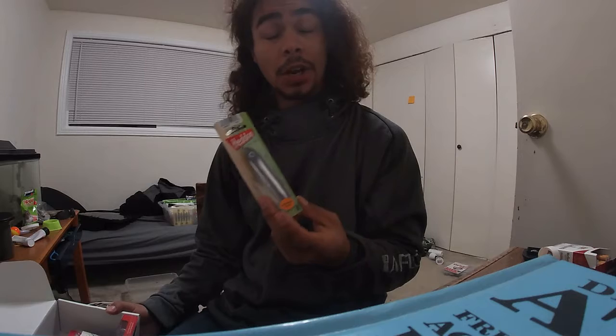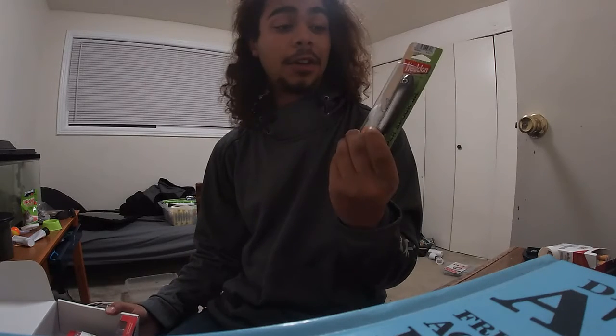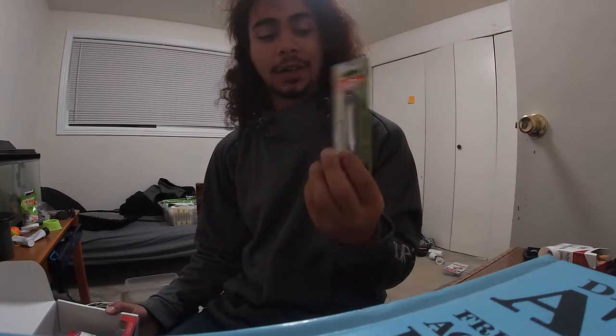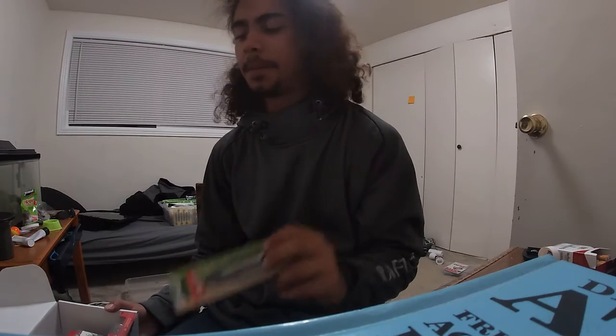Now again, it's snowing right now, so topwater is pretty much out of the question. But it's definitely great to add to the box for next year, and I'll definitely be able to throw this around once the water warms up a little bit in the spring.